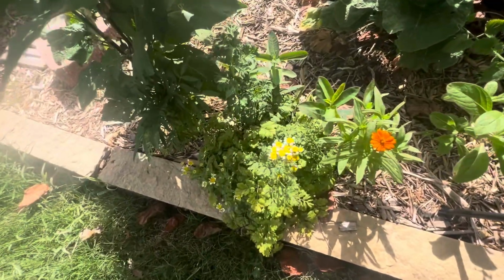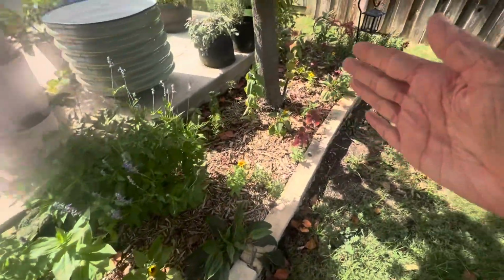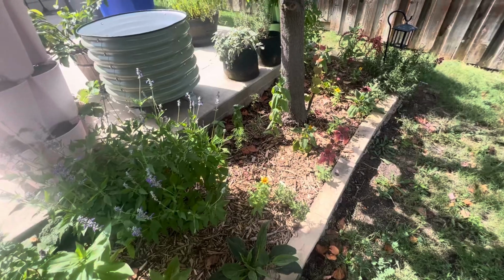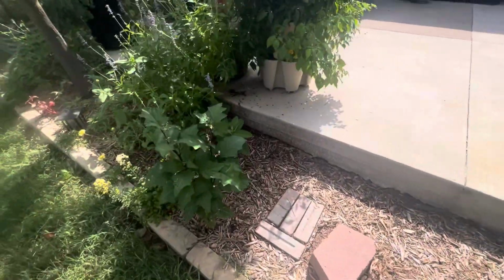Feverfew on this side is blooming out. Everything is really growing really well. The zinnias are starting to form their flower heads, so they'll be blooming soon. Same thing down here.